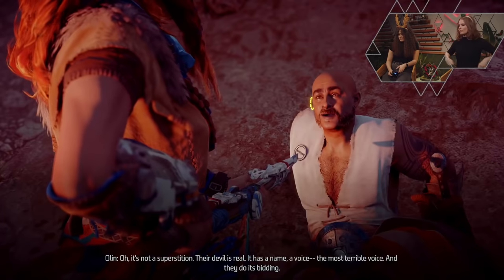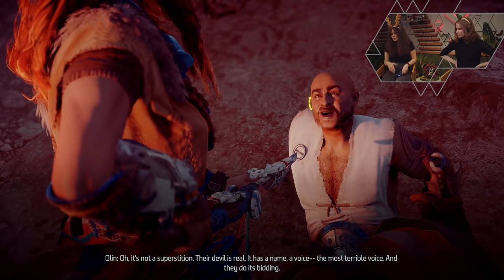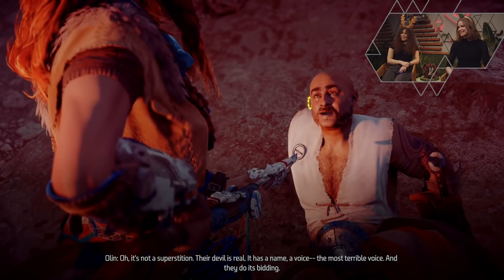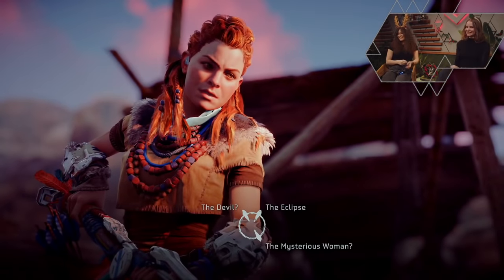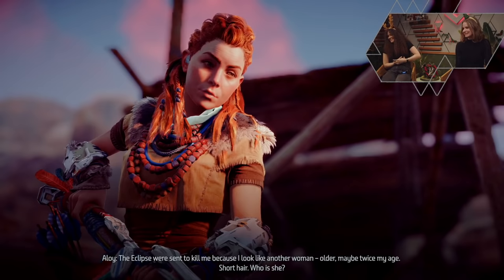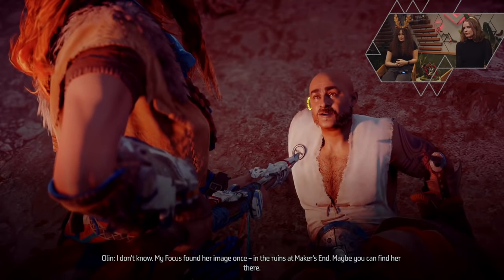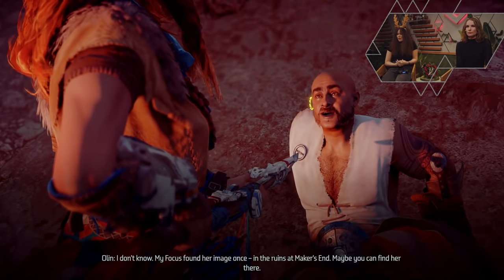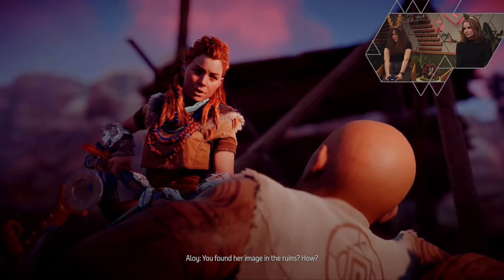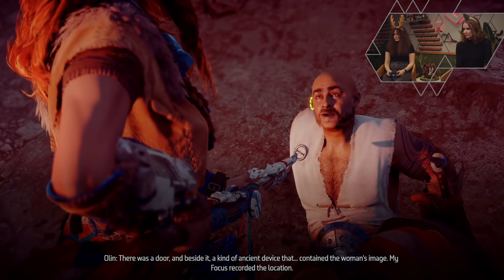Have you painted as well? Oh, it's not a superstition. Their devil is real. I've seen them. But older, maybe twice my age, short hair. Who is she? I don't know. My focus found her image once in the ruins at Maker's End. You found her image in the ruins? How? There was a door beside it. A kind of ancient device that contained the woman's image.